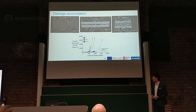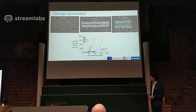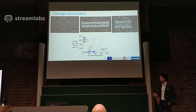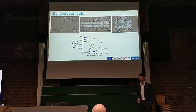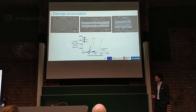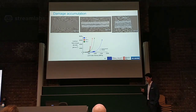Let's look inside the composite and see how the number of carbon fiber breaks increases, comparing the experiments and the model. And we see that initially we are not capturing so badly the increase of the number of fiber breaks, but then the model just continues to run until it fails at a much higher stress level compared to our experiments.